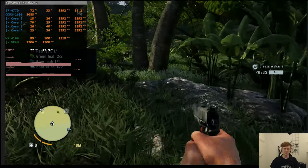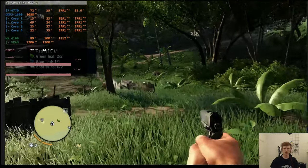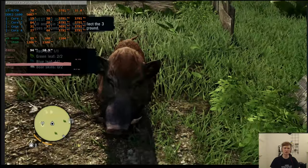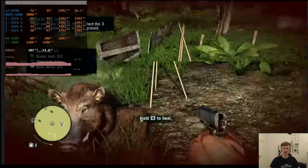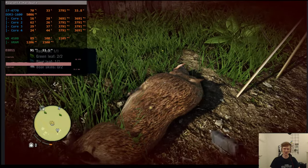Okay, now I need to remember how I... okay, F is to use a knife. So maybe I can kill a boar with a knife. Let's see if that's gonna help. Yeah, they are probably not gonna be happy about it, but we're gonna try. I've got you. Yeah. Oh, okay. Another one is coming for the help. No, let's heal myself.